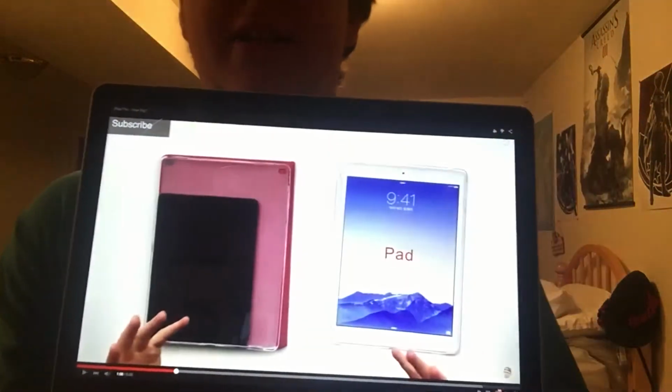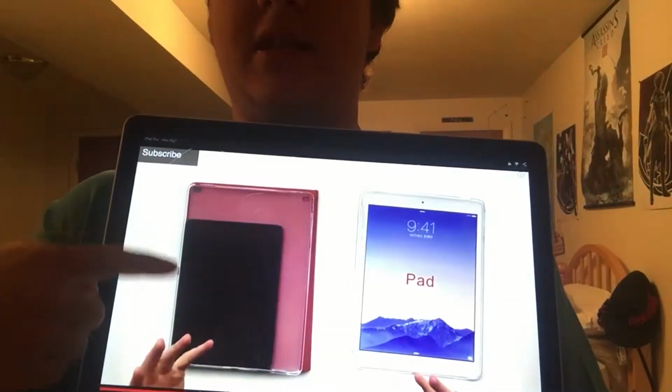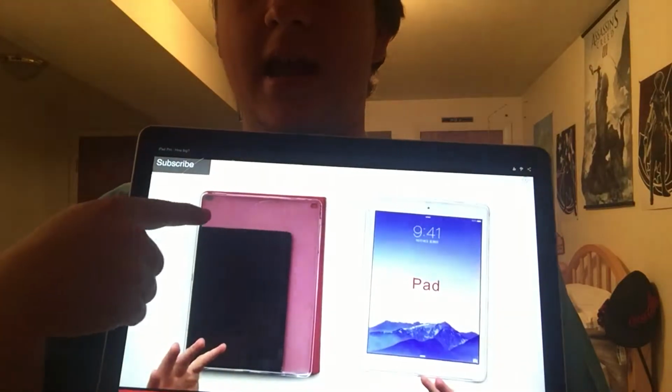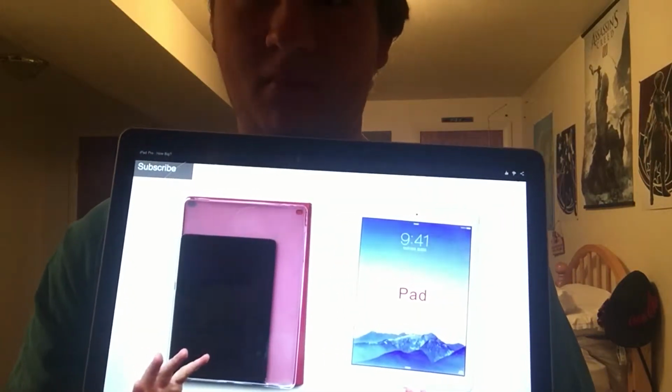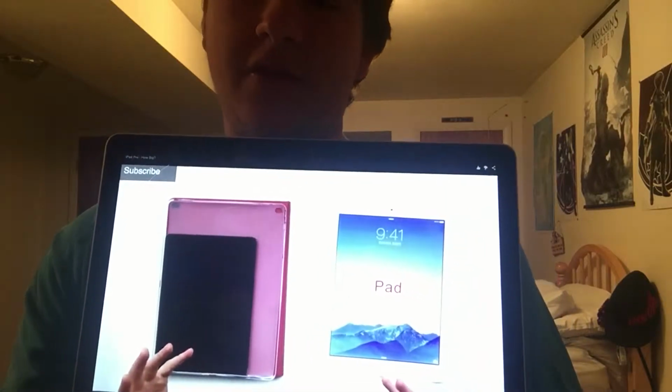Now, I've pulled up a picture here. This is actually straight from the video. But here you can see an iPad Air 2, which is the current generation iPad, inside of an iPad Pro case, and just get a feeling for how big this device is going to be. Here is the iPad Air, and here is the case for the iPad Pro. It's obviously going to be very big.